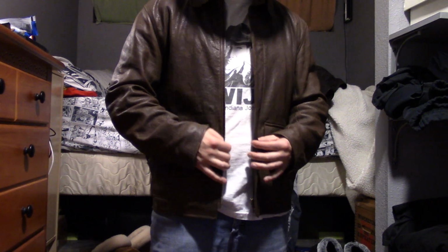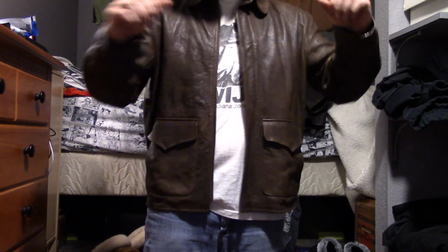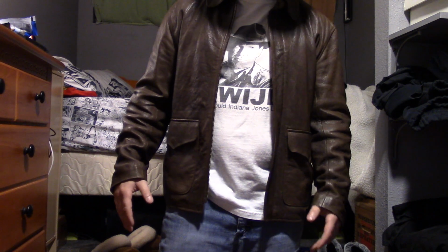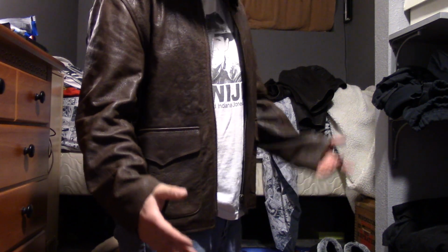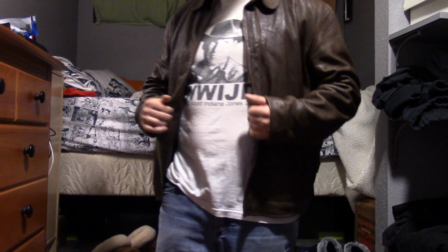But again, I asked for a size 44. Love the fit. It's fantastic. I've got complete movement in it and everything. I filmed action scenes wearing this jacket. I've rolled around in the dirt and gotten knocked down, and I haven't been dragged behind a truck with it, but that's not in my movie. So, anyway, nothing bad to say about this jacket.